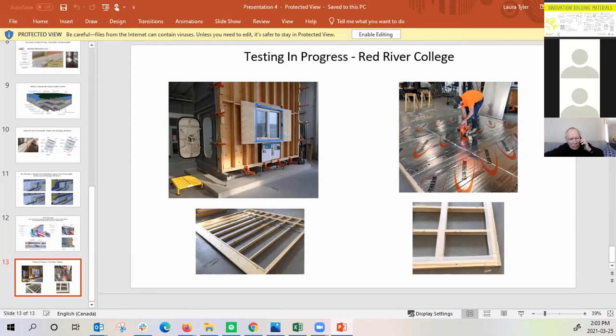And that great big thing on the left-hand side is the chamber that it will be going in. So that window won't be there, that wall won't be there. Our wall will be replaced in that, and that'll be tested in about 10 days from now. Once we get the results from the testing, assuming it does all the things that we believe it'll do, then we'll be launching and putting it on the marketplace. And we've got a number of builders that have significant interest in it at this point in time.